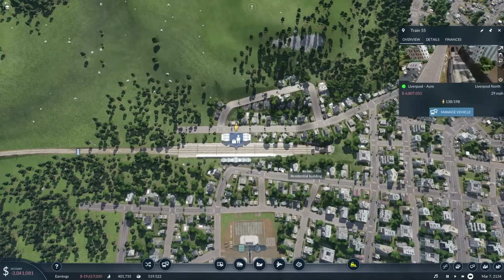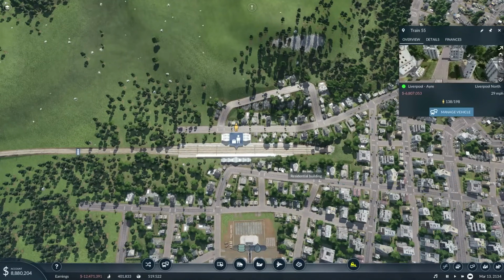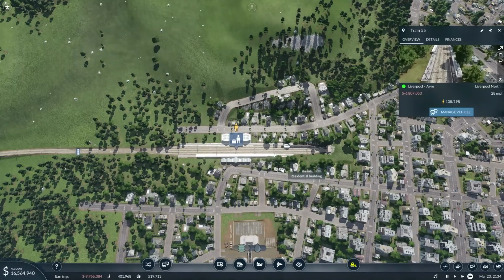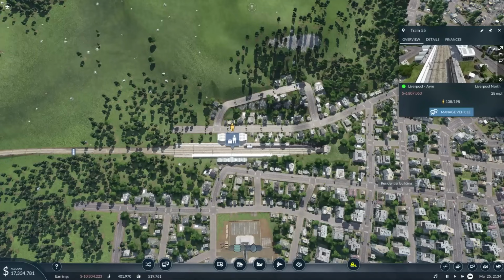It should then stop here. Any minute now. It should stop here. On the wrong side of the tracks! Wait, is it on the wrong side? No, it's not. Sorry. I do apologise.